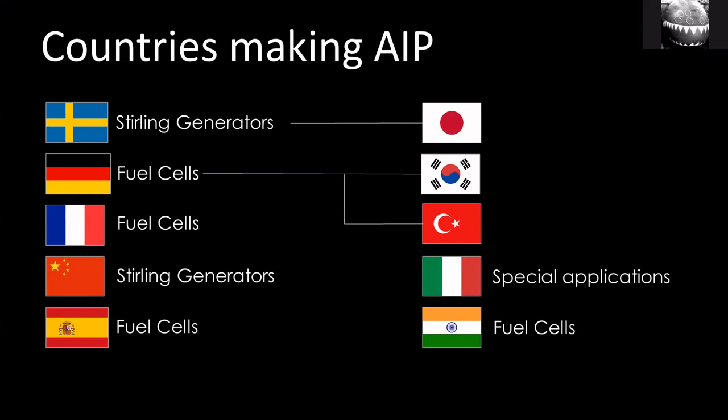There's a couple of interesting ones. Italy, for its large submarines, uses German fuel cell technology. It joint developed the 212A class submarine. However, there are several manufacturers in Italy who specialize in special forces submarines who are very secretive about it, but I would speculate might have some interesting AIP solutions and a long history of AIP.